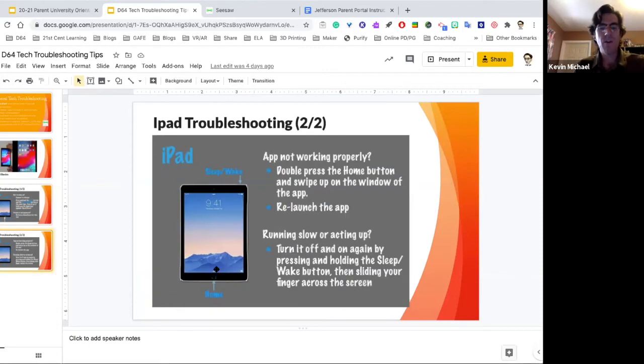And that home button at the bottom, if you double tap it rapidly, and those of you who either own iPads or maybe are iPhone users, you may be familiar with this interface, it'll show you a grid of all the apps that are open. So if Seesaw is not working properly, seems to be malfunctioning, either it won't record or the kids can't submit their activities to teachers, try that double tap and swipe up on the Seesaw app to close it completely, and then reopen it and see if that works to solve the problem.